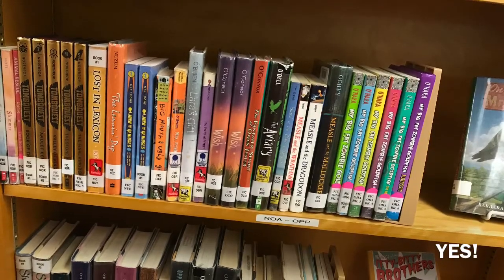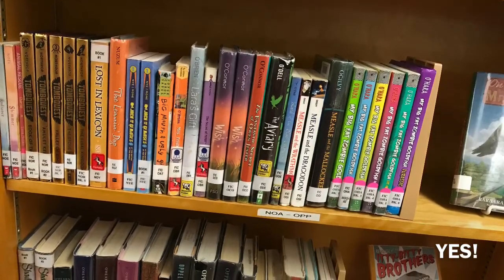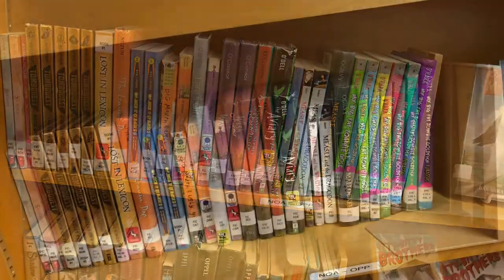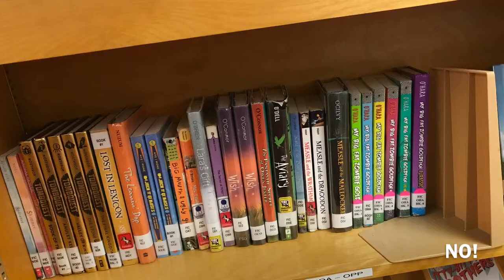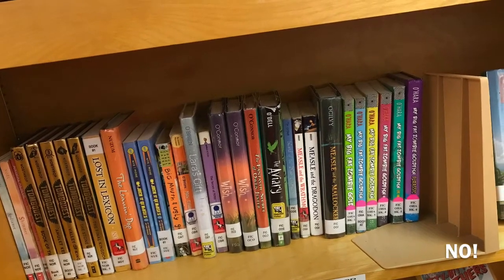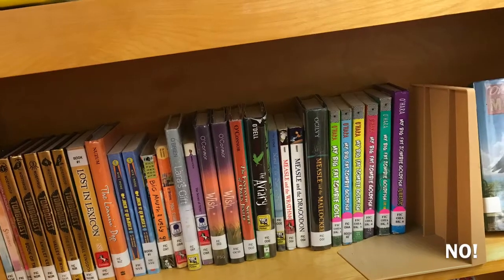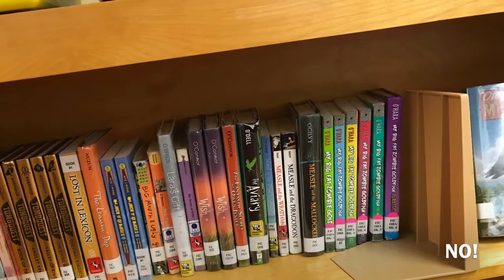Notice that the books are all lined up on the edge of the shelf with the spines facing out and the call numbers at the bottom of the book. Sometimes kids push the books all the way back on the bookshelf like this. This makes it tricky for other kids to see what titles are available. Don't do this.